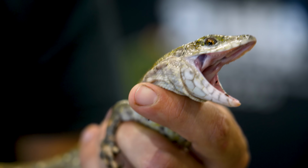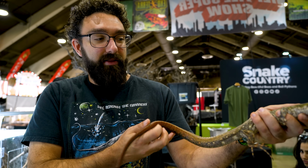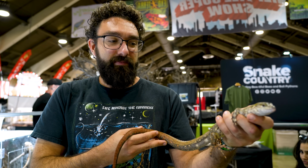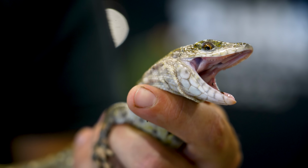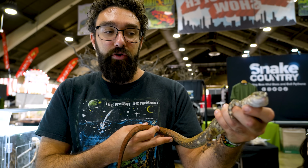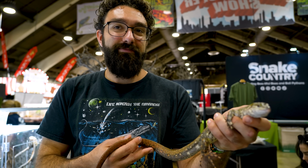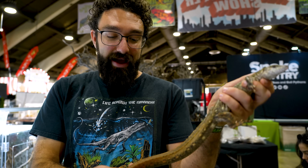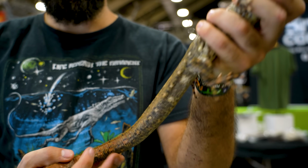So do they get bigger than this, or is this how big they get? They get maybe like a couple inches bigger, but this is about it, like 3 feet max. Are they interested in water like caiman lizards too? Yes, they always live near and around water. And they actually eat a lot of aquatic invertebrates and stuff like that as well. So it's kind of like a smaller, not as crazy looking caiman lizard. Yeah, exactly. They do have the crazy crocodile tail, but they don't have the crazy colors of the caiman lizard.